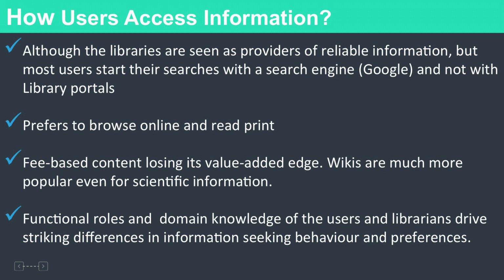Although libraries are seen as providers of reliable information, most users start their searches with search engines, typically Google, and not with the library portals. They prefer to browse online. Of course, they may take a print to read. The fee-based contents are losing their value-added edge, and wikis are being used even for scientific information by experts.